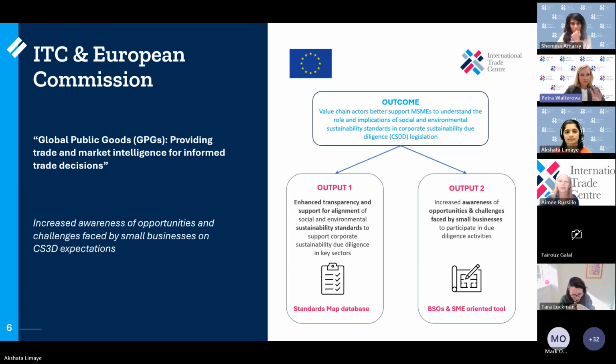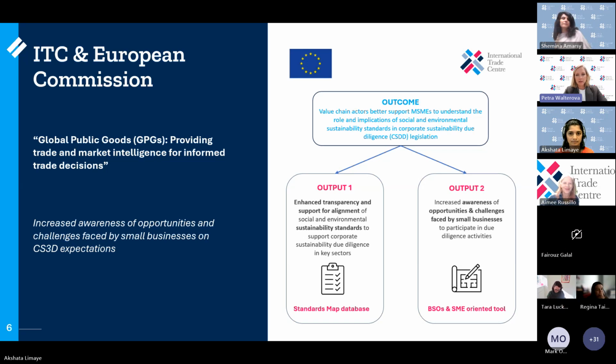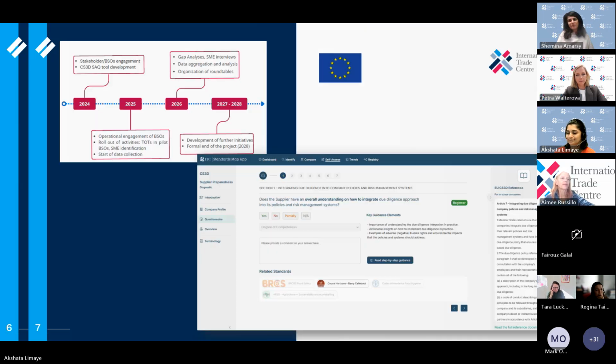So what we have also developed as part of this project is a supplier preparedness diagnostic tool, which is embedded in the standards map platform and analyzes the CSDDD and the due diligence principles that suppliers need to be aware of. A sneak peek of which is actually included in the next slide. Kshata, if you can go there, please.